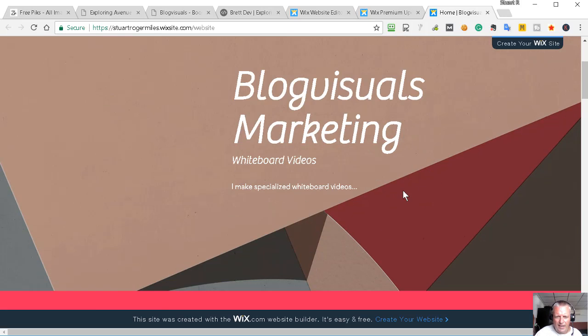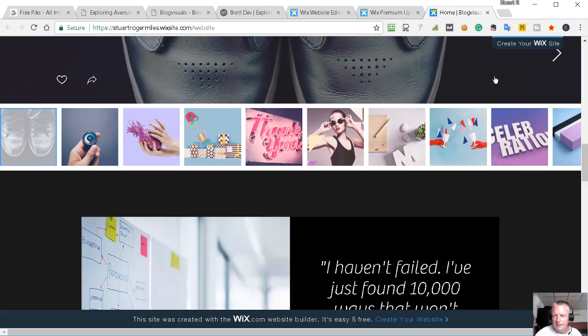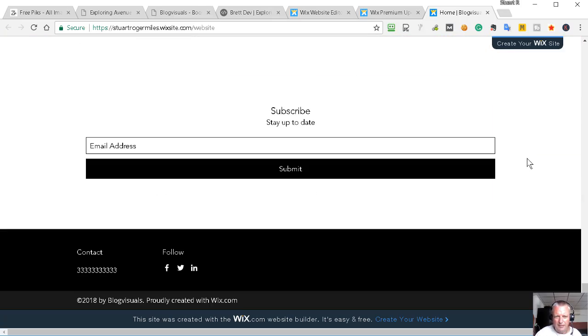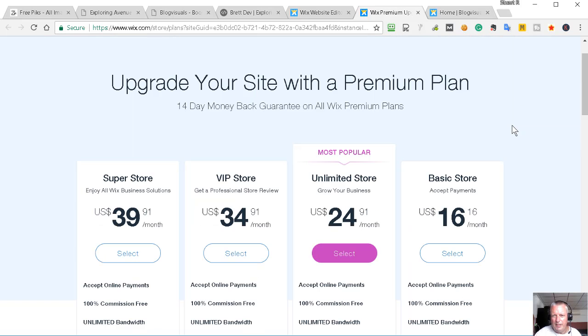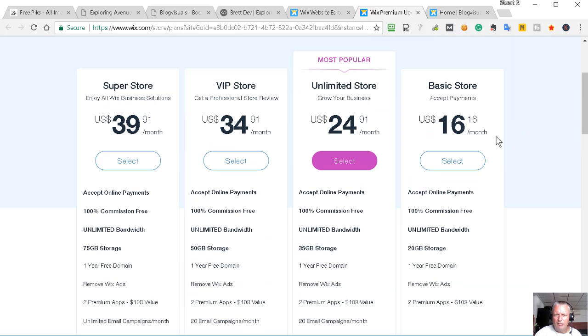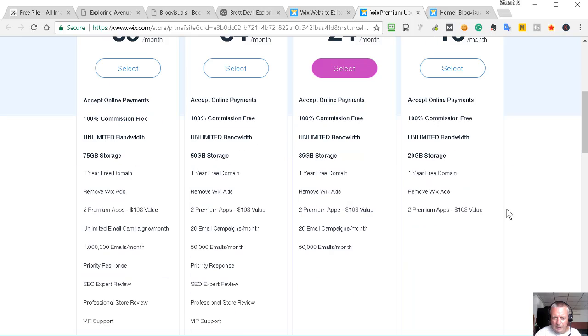So this other one, you get ads then. So this one here will have some Wix ads. I can't see them, but it says you got ads on this then. When you upgrade, you don't have them. So $16 a month for the basic here. I don't think you need the bigger one because that's already plenty big enough.